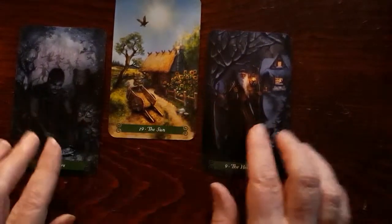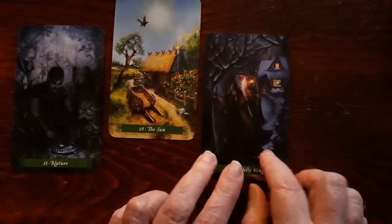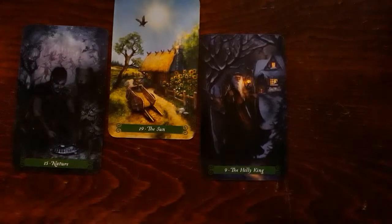So I have these two cards that are looking inward, looking at my choices, looking at hidden knowledge. And what I will gain from that is illumination. That sounds pretty good.